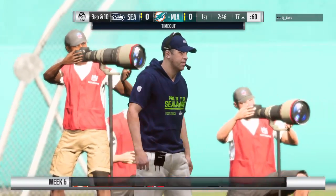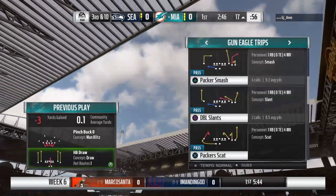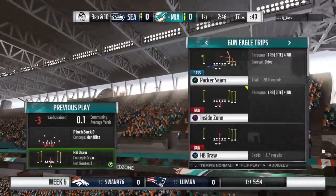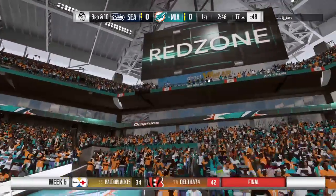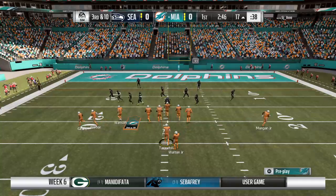And now the Seahawks are going to take a timeout here on defense. They'll have 2 remaining as we step aside here in this first quarter. Now play number 7 of the drive as they're looking at a 3rd and 10.